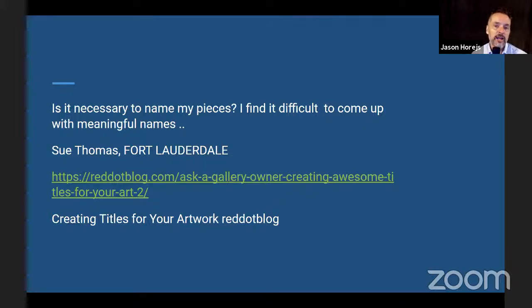But let me put it this way. I don't accept artwork into my gallery that is untitled, number 421. My response to that is, let's give it a title. If you think about it, our clients want to feel like the piece of artwork that they're considering is the greatest piece that you have ever created, that it is your masterpiece, your masterwork. It's the one they're going to be investing in and buying. Untitled does not send that message. And so I would highly recommend that we put some effort into coming up with good titles.